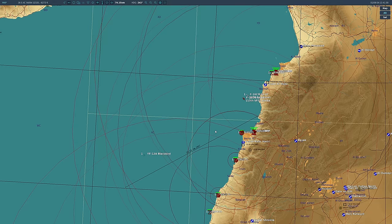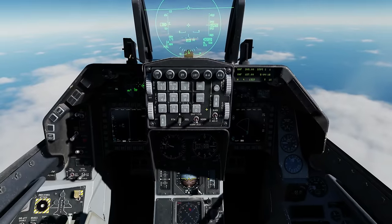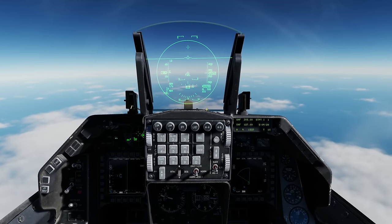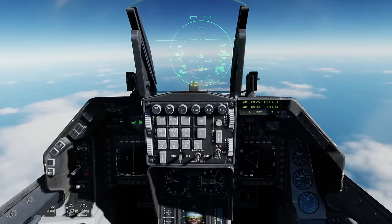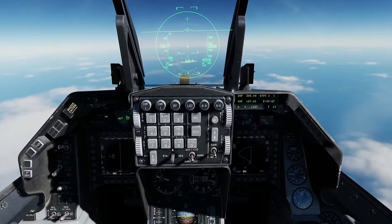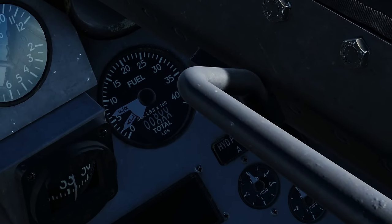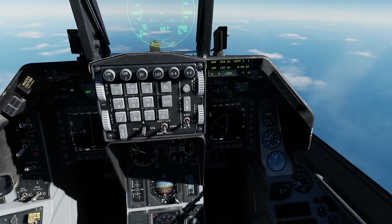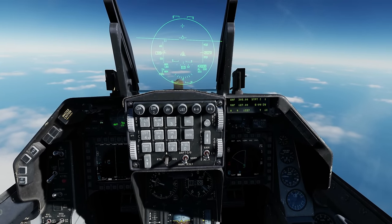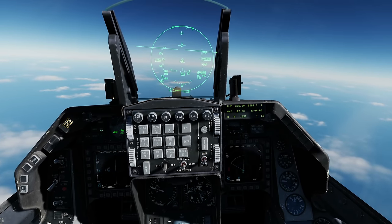Got him on data link. Oh, nice. Interception is looking good. I am Mach 1.76. No data link. Yes, data link. Right, this is very important, guys. Master caution fuel. Where's the fuel gauge? There. I've got 800 pounds to do this. Talk about on a knife edge. 800 pounds. I'm going to have to climb to save fuel. It's all I can do right now.